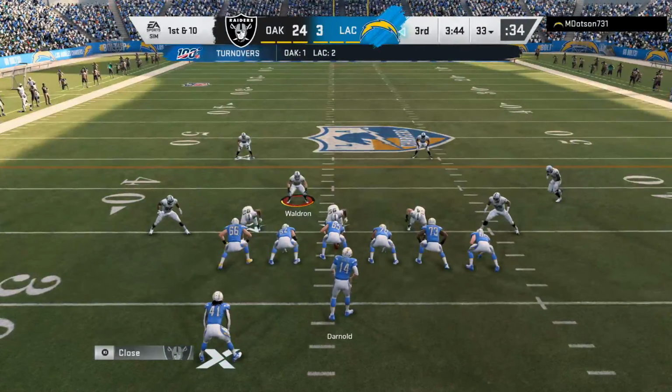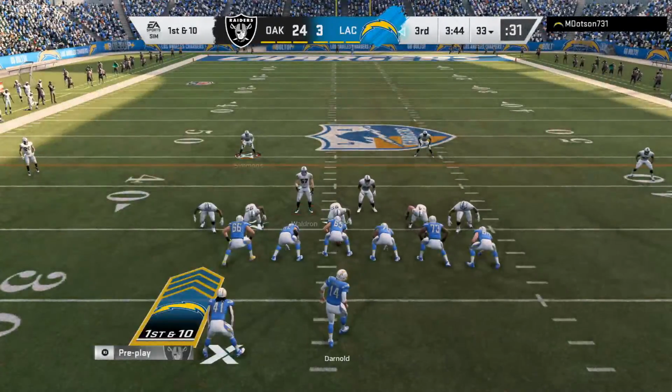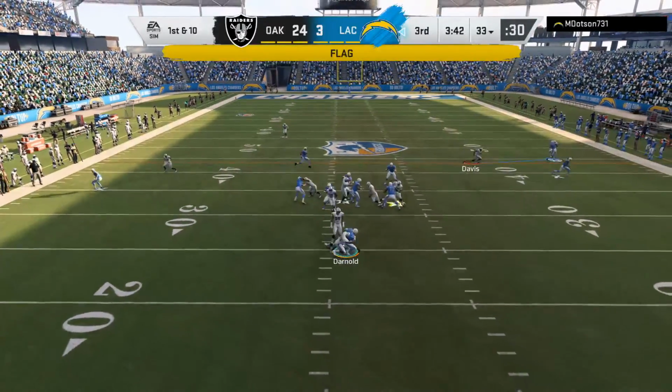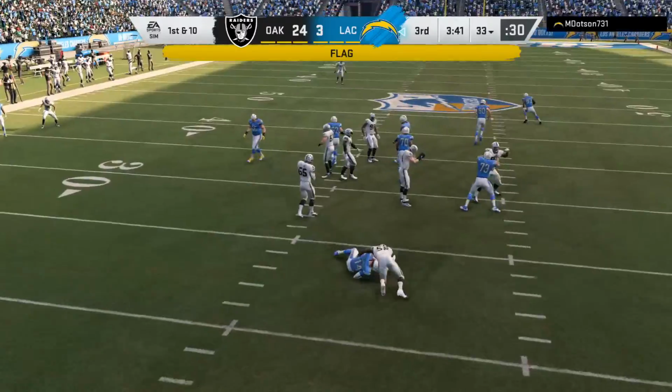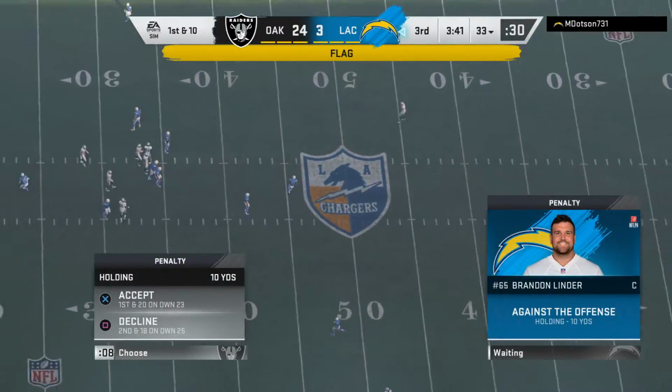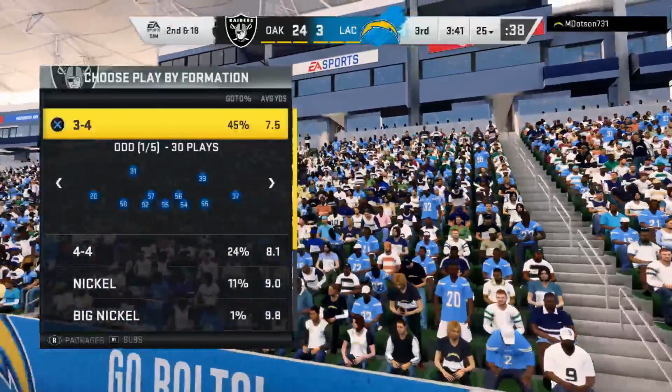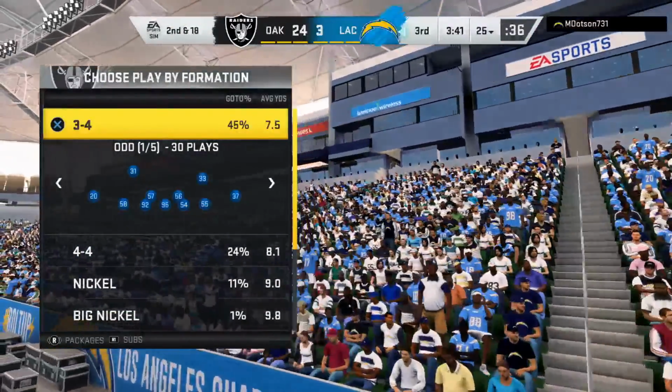And the best part is that they made their own break. Taking the ball away. Now they just look at their offense and saying, guys, let's go. Come on, capitalize. And with a flag down, he goes down. So they're able to sack him. Now the penalty looks like it could be holding. Let's find out.